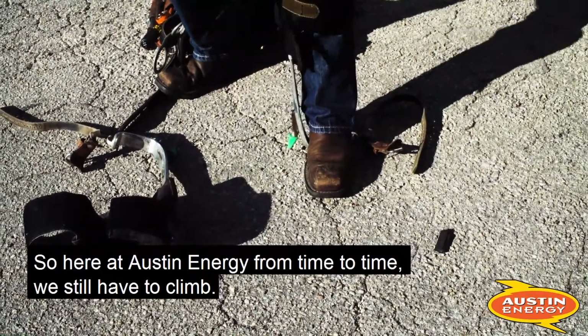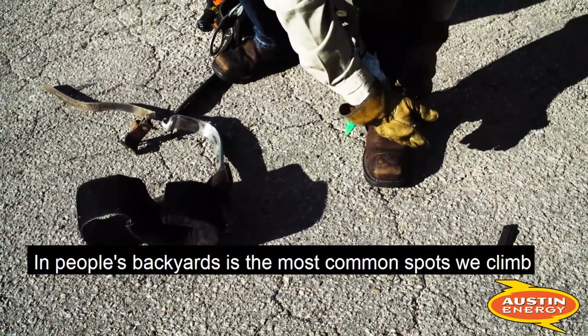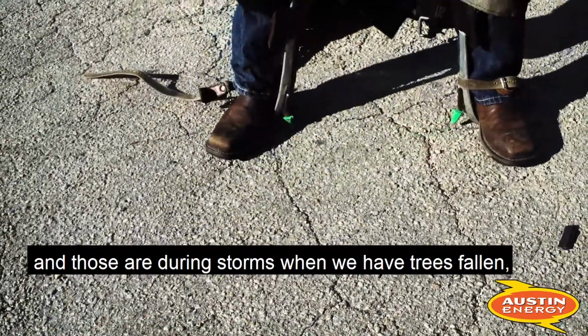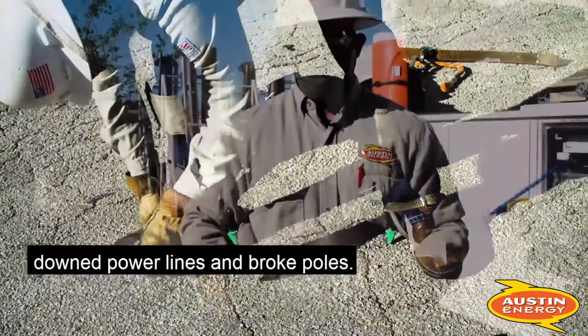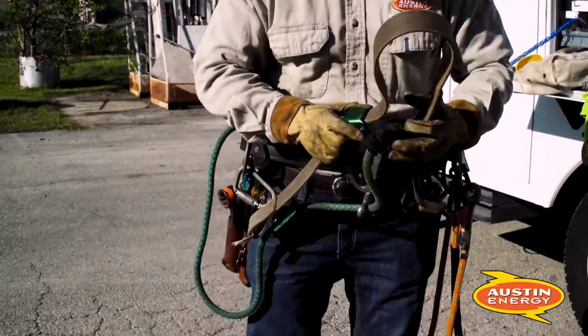So here at Austin Energy, from time to time, we still have to climb. People's backyards are the most common spots we climb, and those are during storms, when we have trees falling, down power lines, and broken poles. This is the equipment we use to do it.